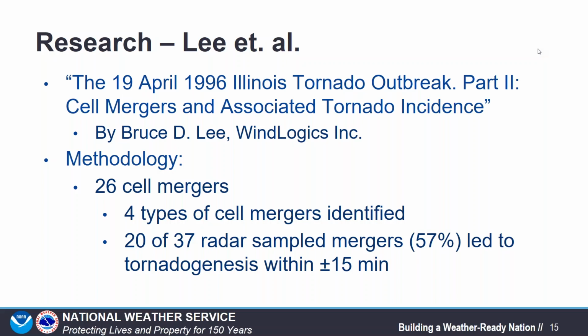But historically, cell mergers have been recognized as having a significant influence on storm size, persistence, and precipitation intensity and production, dating back to as early as a paper done back in 1949 by Byers and Graham, and studied many times since. The physical processes that occur in storm mergers, however, are still not well understood.